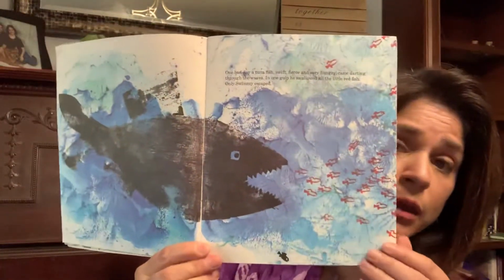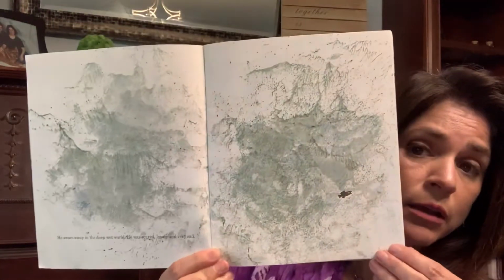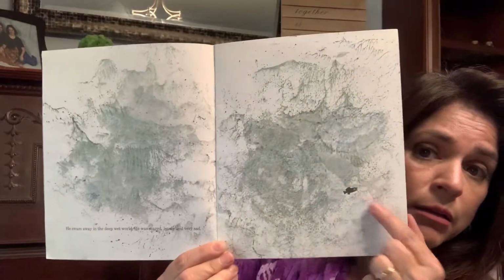One bad day, a tuna fish, swift, fierce, and very hungry, came darting through the waves. In one gulp, he swallowed all the little red fish. Only Swimmy escaped. He swam away in the deep, wet world. He was scared and very lonely and very sad.